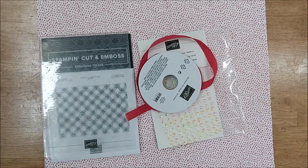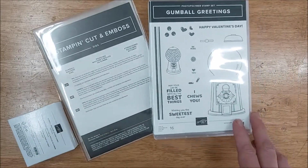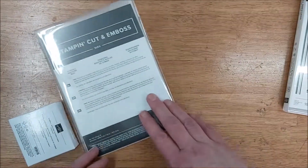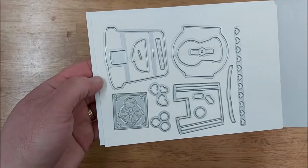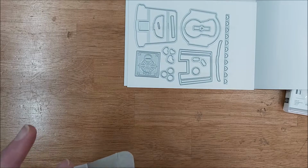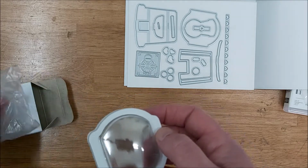So now I'll move to the next item. The next item on page 12 of the catalogue is the Gumball Greetings. So this cute stamp set. And then you can get the coordinating dies to go with it. And this is what the dies look like. And now the bundle is $72.25 Australian, or the dies on their own are $49, or the stamp set is $32.